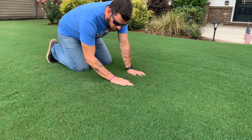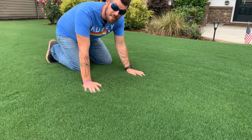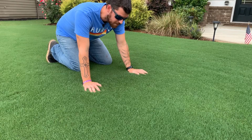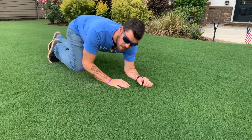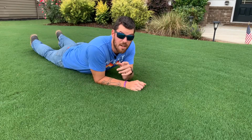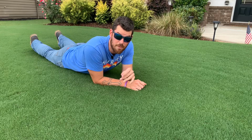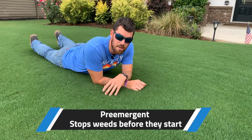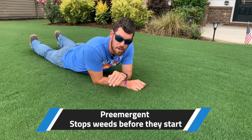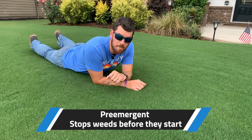So how do you keep your grass nice and green? That's a question I get all the time. Second only to how do I get rid of the weeds. And you know what the best way to get rid of weeds is? I'm gonna tell you a secret. The best way to get rid of weeds is to prevent them from ever coming up in the first place. So how do you do that? Well, here's the secret. Pre-emergent. Put down the weed control before the weeds ever come up.